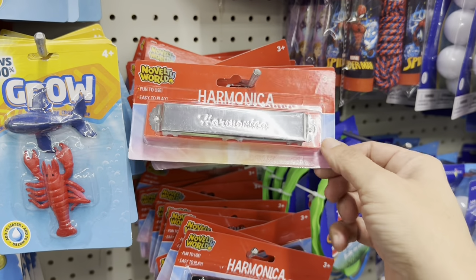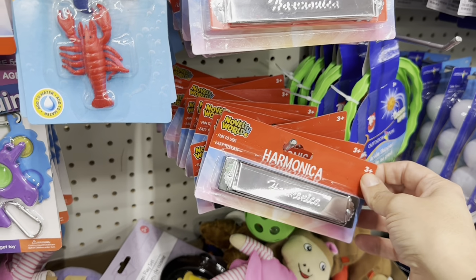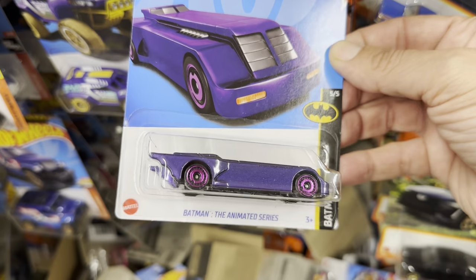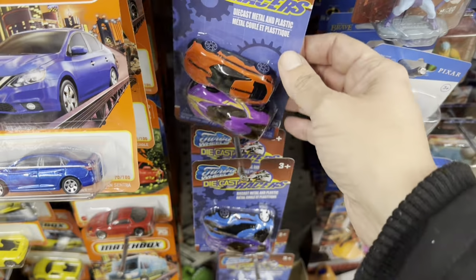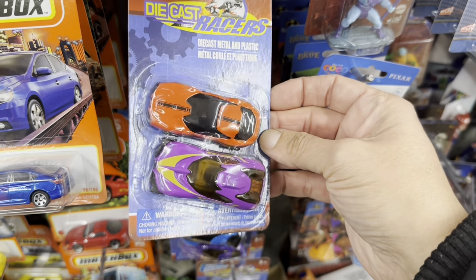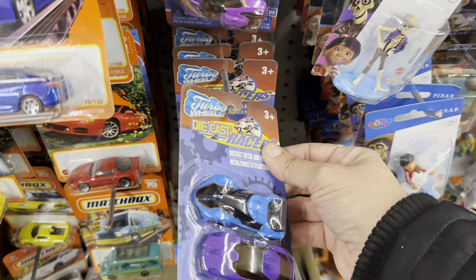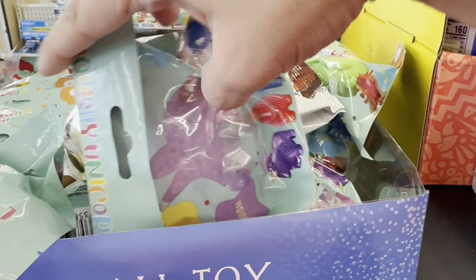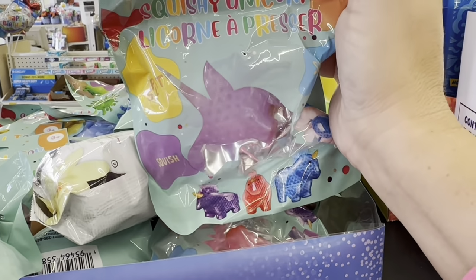These really nice novelty world harmonicas, metal and plastic. They even have it in black, which makes it look even more high quality in my opinion. This Batman car from the animated series jumped out at me in the Hot Wheels. And then they even have their own die cast racers. They're metal and plastic, and you get two in a pack for $1.25.